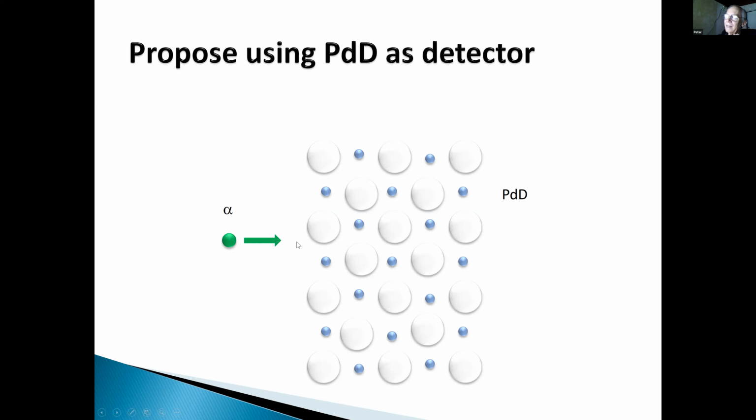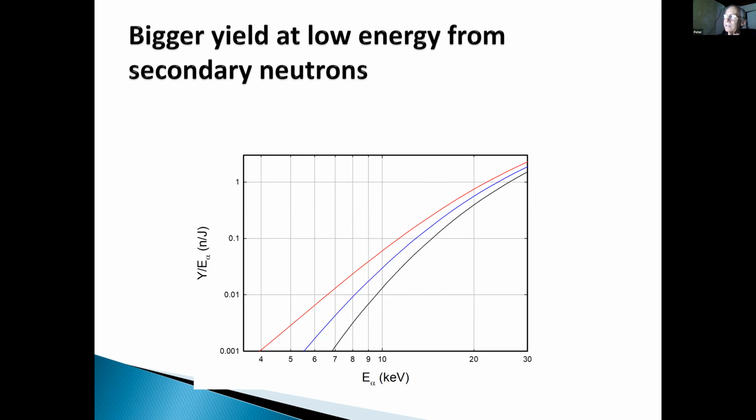If you send in an alpha with enough energy, it can disintegrate a deuteron, and then you would see neutrons coming out. If the alpha has lower energy, it would hit a deuteron, which would bang into another deuteron. If it has enough energy, it would fuse and give you a fusion neutron. So the yield associated with palladium deuteride as a detector can be evaluated.